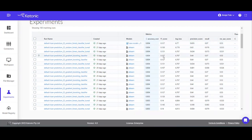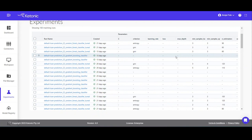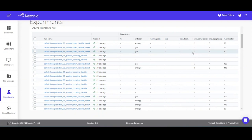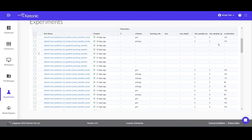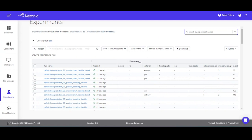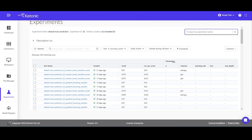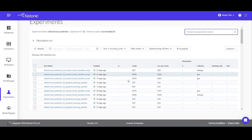And you can also see the different accuracy scores and also the parameters. These parameters are values we use in order to train our model to give the best performance. These things can also get logged. But the best part about this experimentation section is you don't need to log any of these metrics or parameters manually. While you are doing the experimentation, like training the model in the workspace, these things get logged automatically.